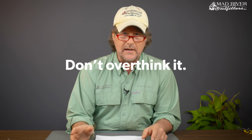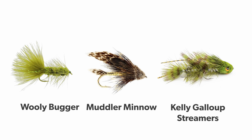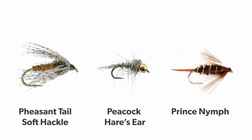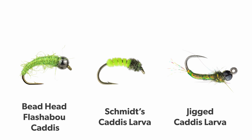As far as exactly what flies to use, don't overthink it. You can get yourself a few generic dry flies, say like an Adams or an elk hair caddis. You can get a few generic streamers like a woolly bugger, a muddler minnow, or of course any of Kelly Gallup's modern streamers. Just make sure you have a big enough rod and the appropriate equipment for the big articulated stuff. And then you need a few nymphs, pheasant tails, hare's ears, prince nymphs, for example, and maybe some sort of caddis larva, just a basic green caddis larva. And really, to be honest with you, you've got most of the country covered, including your home up in Maine.